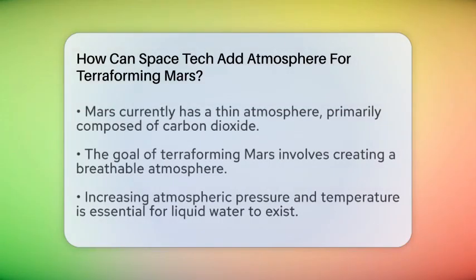How can space tech add atmosphere for terraforming Mars? Have you ever wondered how we might transform Mars into a planet that could support life? One of the biggest challenges is creating a breathable atmosphere.